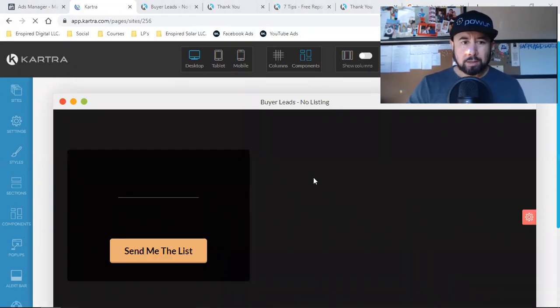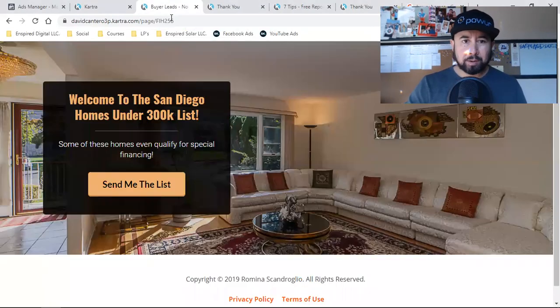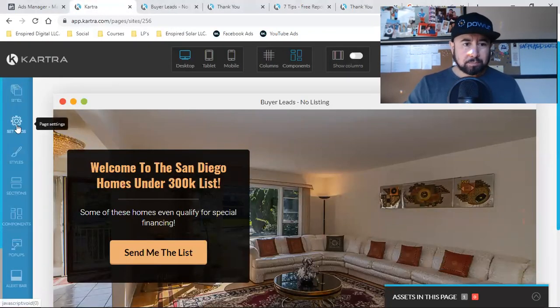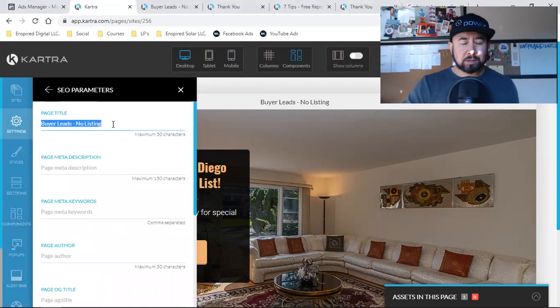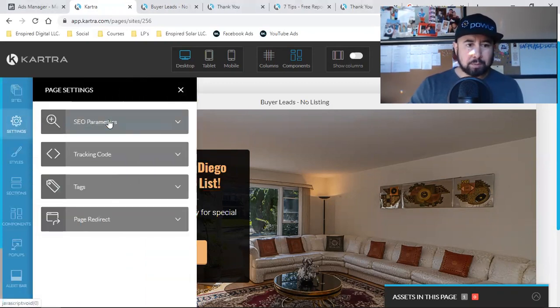Okay, so I'm going to come in here, and the first thing I always want to do is make sure that the tab at the top, which says "buyer leads, no listing," says something appropriate. I want that to be a credible name. I don't want the visitor coming to the page to see "buyer leads, no listing." Looking at the headline, "Welcome to San Diego homes under 300K," I'm going to name the tab "homes under 300K."